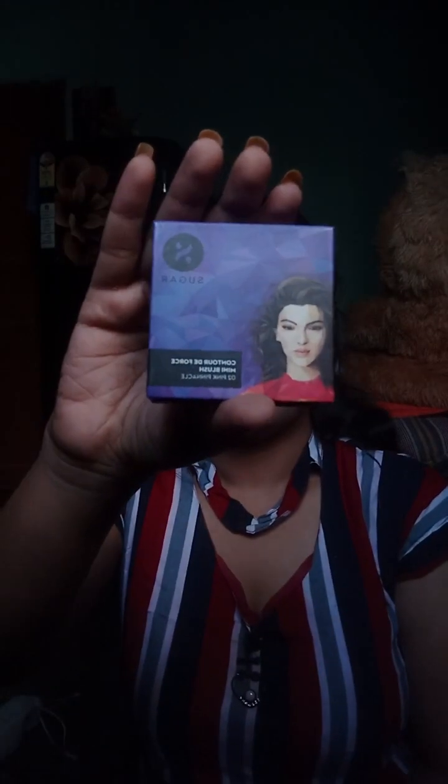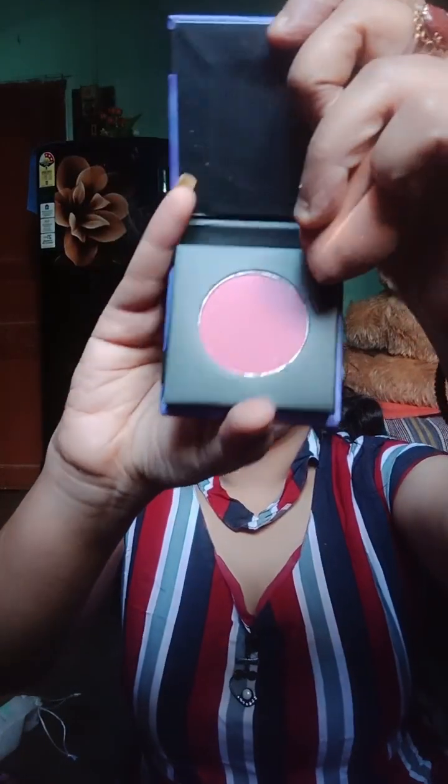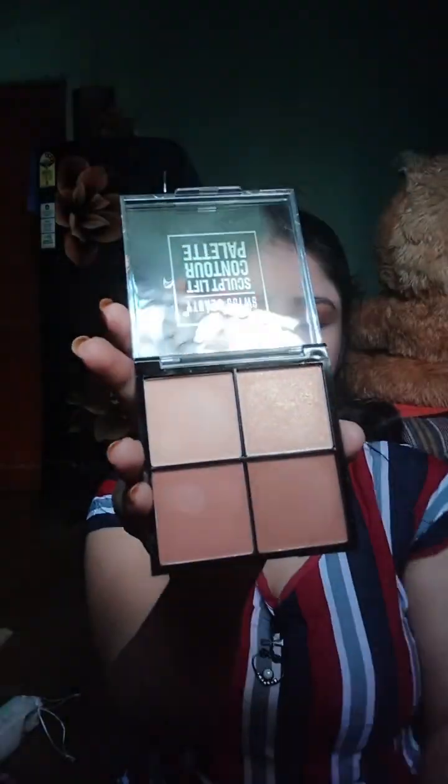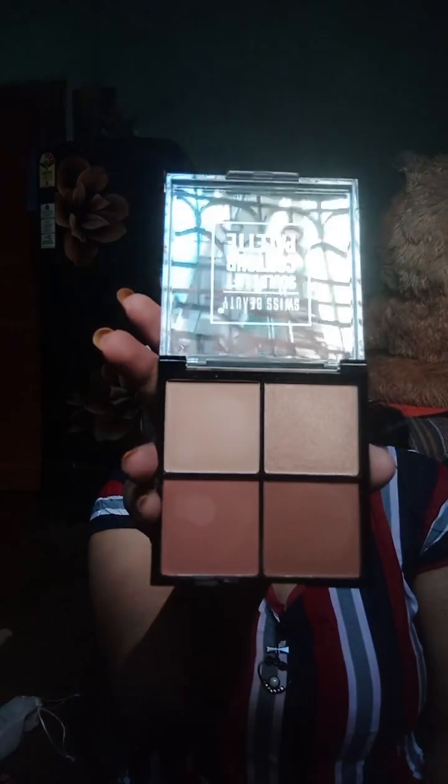Here I am using a very beautiful pinkish blush from Sugar. The shade number is Pink Pinnacle. I like to apply blush all over my nose, chin, and now I'm using this Swiss Beauty Sculpt Contour palette, using these two contour and bronze shades. And generally I like to do powder contour because liquid contouring is actually a little harsh for me, so I loved the shade. It was blending beautifully.